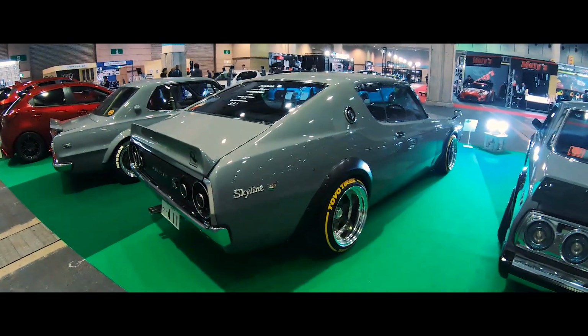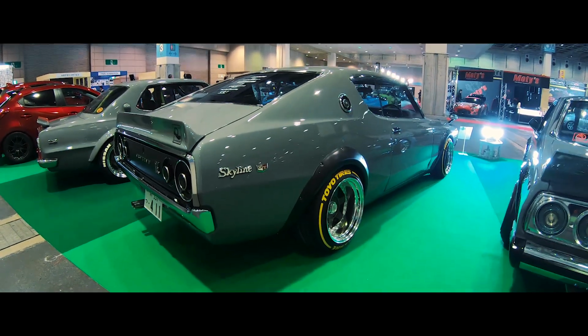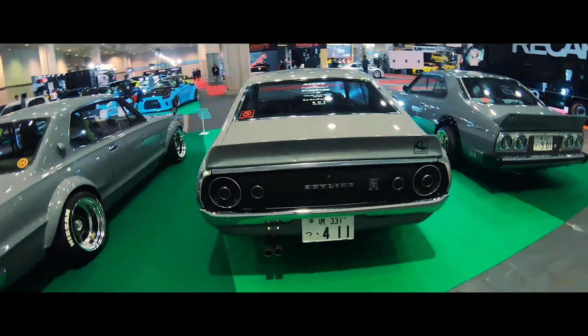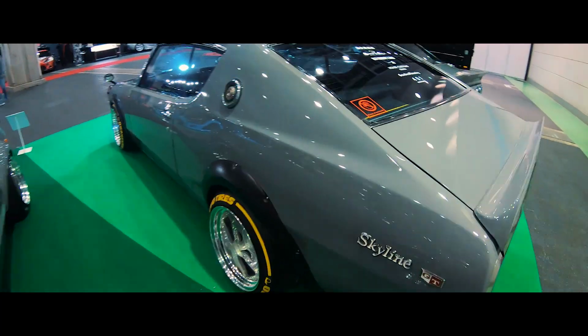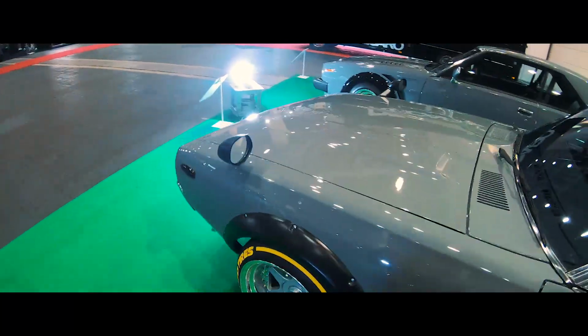Chevlons on there. These are the re-released Chevlons made by Superstar, the company that makes Leon Hardart wheels. I guess they decided to re-release the Chevlons last year. So, very simple setup. It's a Ken Mary, so it already has a beefy body, you know. So added some over fenders.